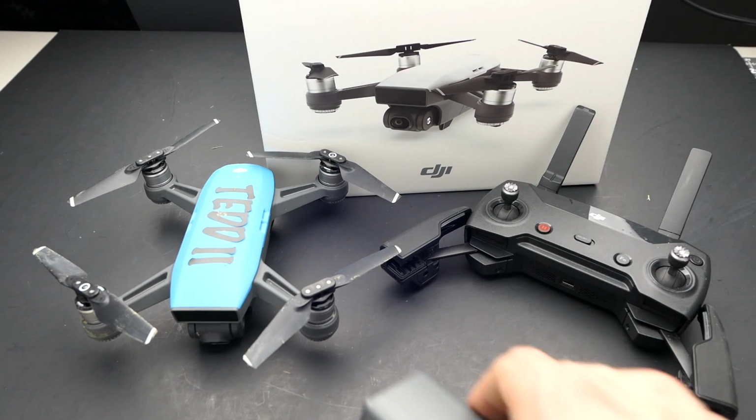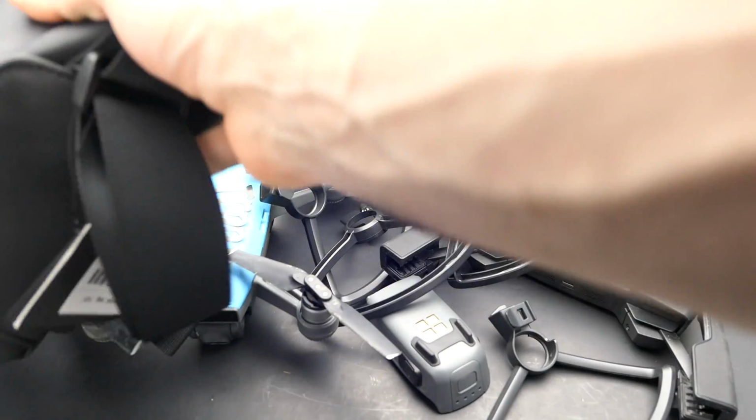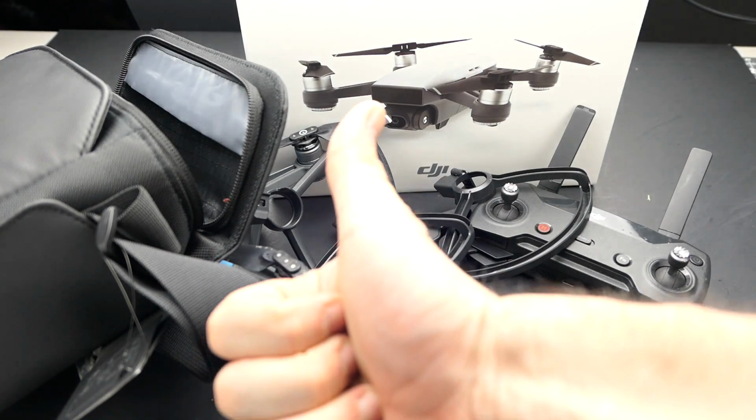Yes, that's just the base model. That's not the Fly More combo. The Fly More combo will cost you a couple hundred extra dollars, but just to get into it, just to get out there, you cannot beat the Spark on price.